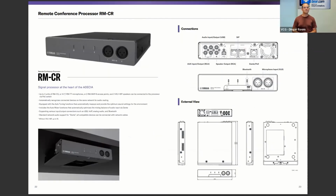The RMCR, the Magic Box, this is really what allows us to do all the automation. So it's got Bluetooth, XLR inputs, 3 NIC cards, USB bidirectional, and 4 analog in and out ports and speaker outs. Those are mono redundant for anybody that's wondering about that. And those are balanced XLRs into the front. It can be mounted under the table or the rack.